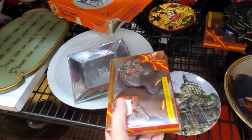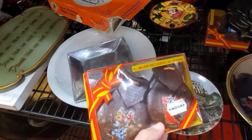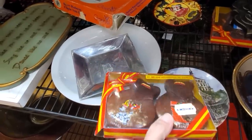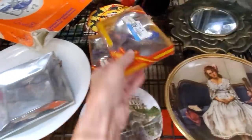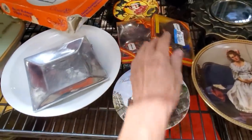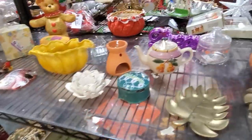What are you? Oh, there's more of these little clackers. I call these belly dancer clackers. What's the official name? I'm not sure, because it doesn't even say on here what the official name is. And they got a couple of them. Clackers, belly dancer clackers. That's what I call them. We'll just leave it at that. How about that?